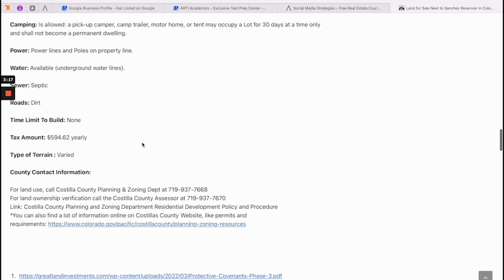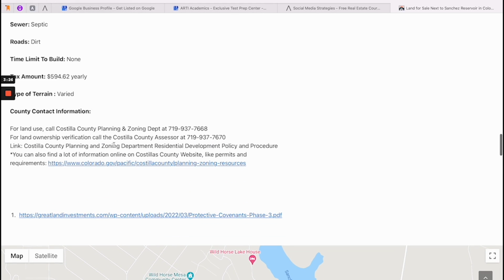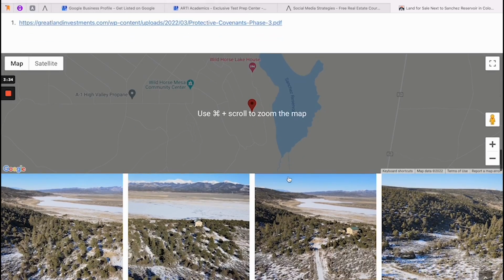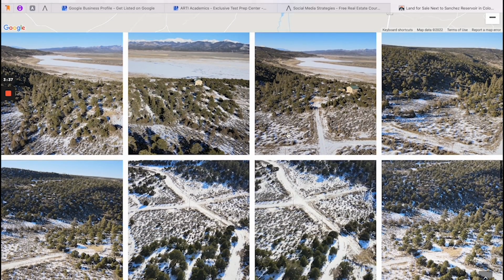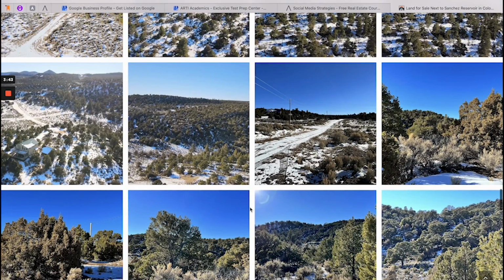Taxes are roughly $594.62 a year. That's an approximation, and it's subject to change depending on the year. If you have any other information, you can go call the planning and zoning, the county assessor, and we also have documents that can help you along the way. Once again, a map and then pictures. You can see where the property lines are, or where the power lines are, to the property. Beautiful property. Once again, it's 3.19 acres for $27,899 in cash.